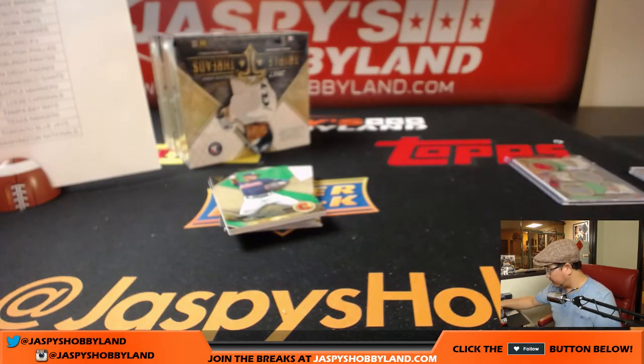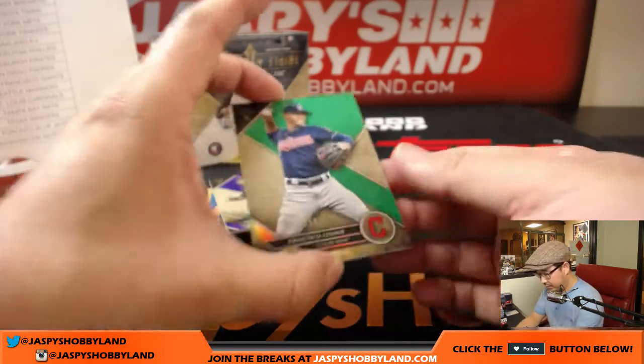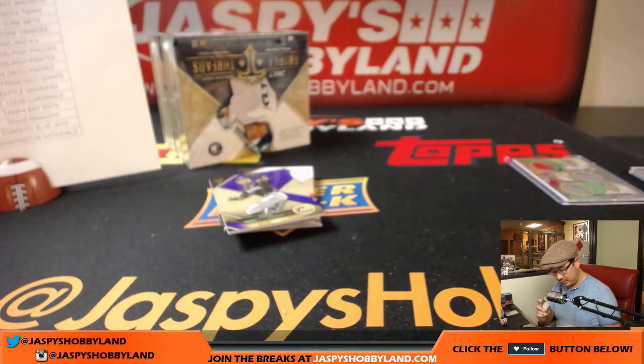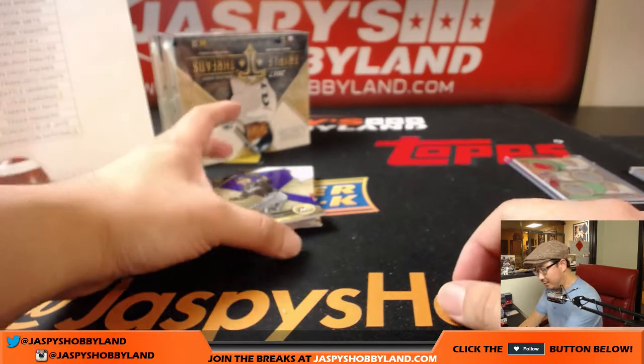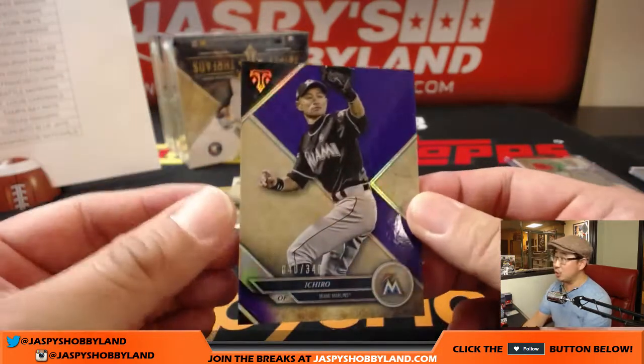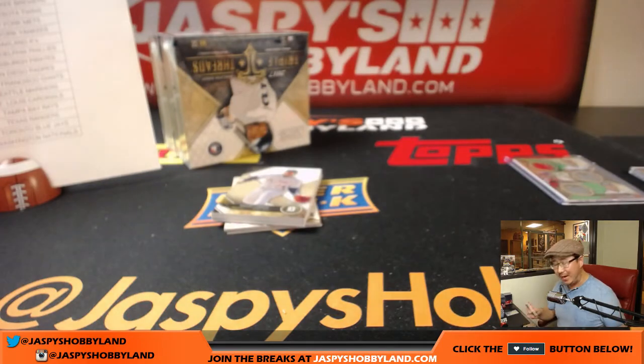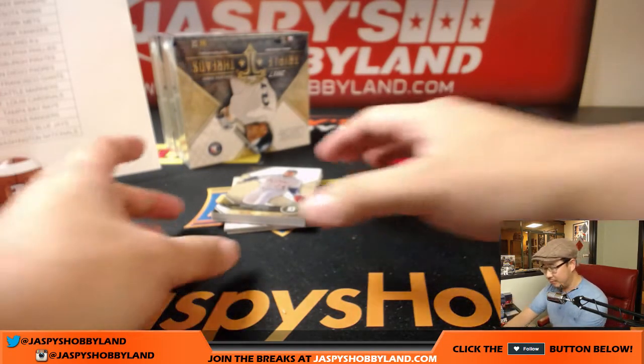Nice, and there's Greinke. There's Francisco Lindor, 52 out of 250. Greinke's had a good season though, Joe. I don't know. I actually don't know who's going to win it. Scherzer probably. There's Ichiro for the Marlins. That's also for JT. I would say Kershaw, but he hasn't pitched enough innings. I feel like that'll go against him when voting comes around.